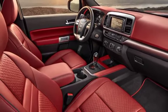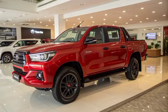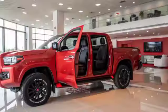5. Safety features. The Tacoma includes Toyota Safety Sense 3.0, pre-collision system with pedestrian detection. Lane departure alert. Adaptive cruise control. Blind spot monitoring. Rear cross-traffic alert.